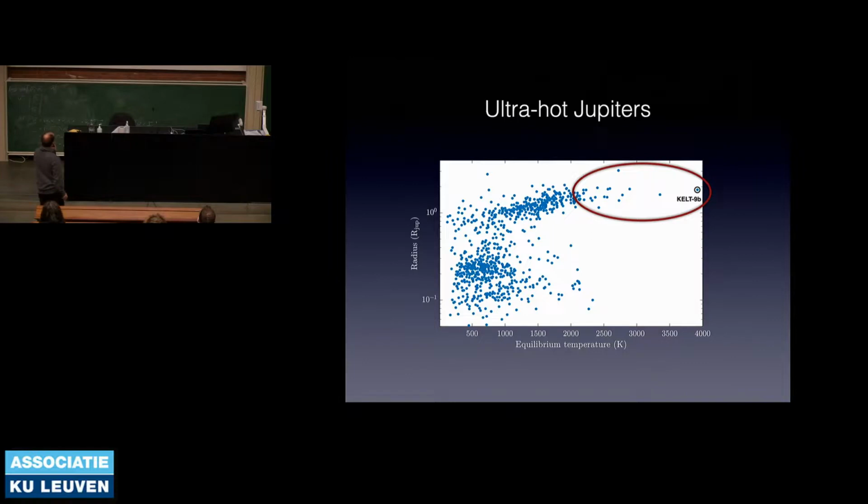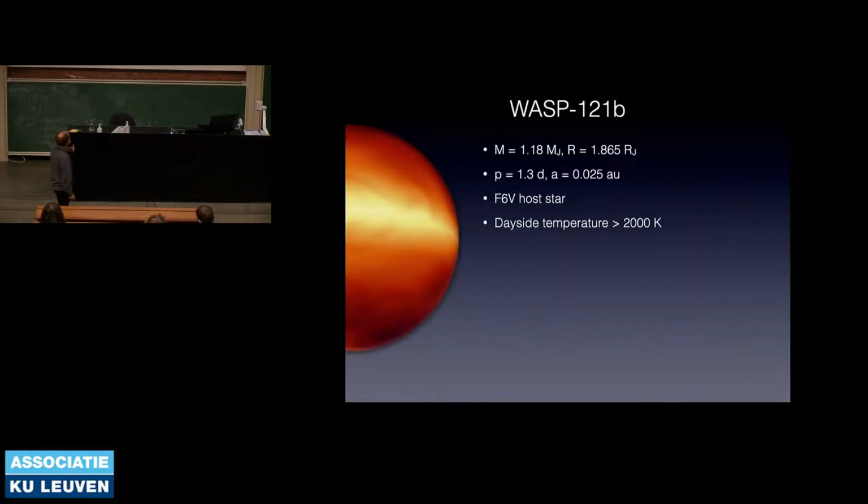So much about Kelt-9. Now I'm coming, as a second example, to another old contributor, which lives roughly on the other side of this range, called WASP-121b. WASP-121 is also, from its mass and radius, not very exciting. It's a normal hot Jupiter. It has an orbital period of 1.3 days, so it's shorter than Kelt-9, but it only orbits an F6 main sequence star, so it's not as hot. It only has a day-side temperature of roughly 2,000 Kelvin, not those 4,000.